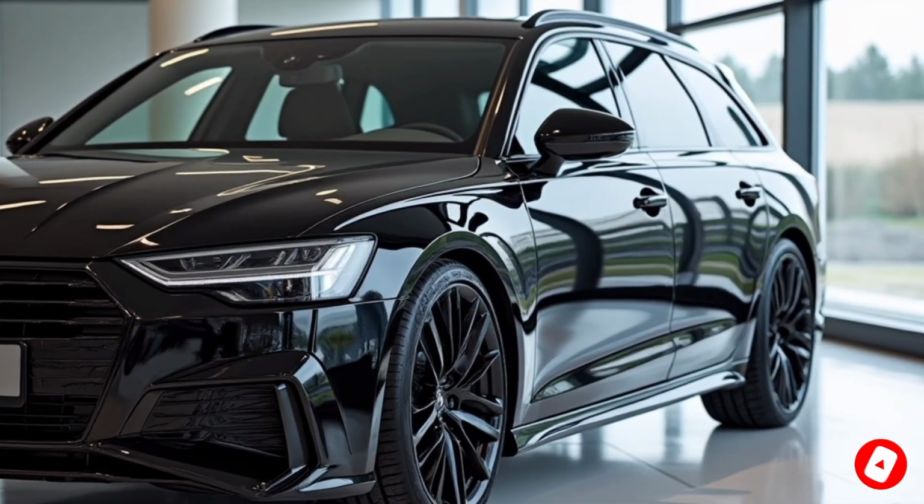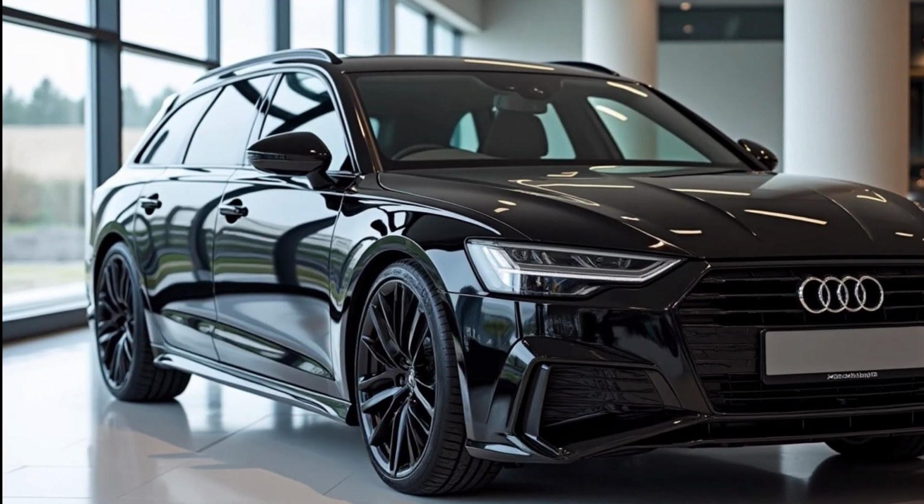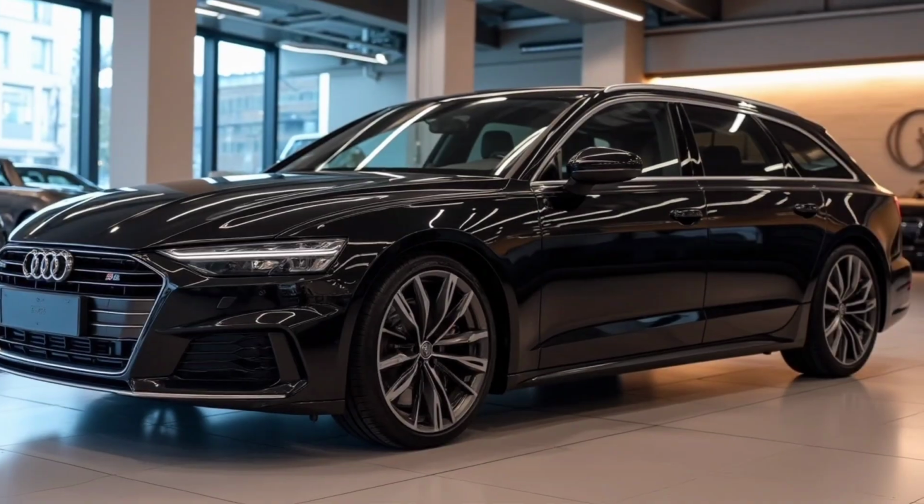Today, we're diving deep into the Audi A6 Avant Sond, and trust me, this is not your average wagon. Stick around, because there's a lot more to this car than just a spacious trunk.